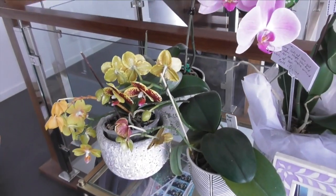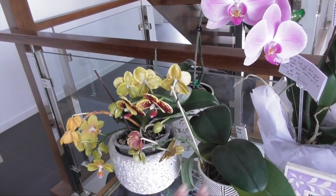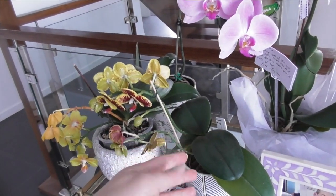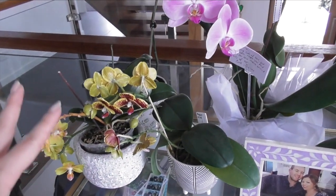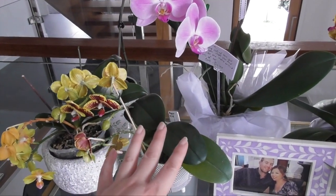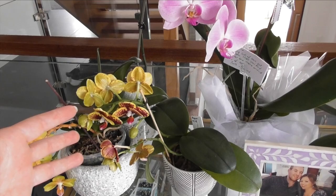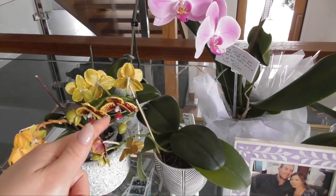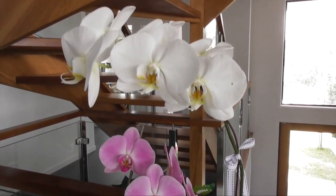The only real time I think it matters that you need to cut off the flower spikes is for the sake of the plant. Due to their complex hybridization, these phals are just made to bloom, and if you think that the plant is not healthy and does not have enough reserves or root system to support a spike, that's probably the time to try to redirect its energy into more vegetative growth. Otherwise, honestly, I don't think it matters too much.